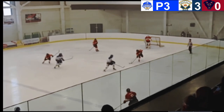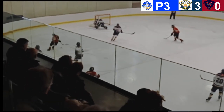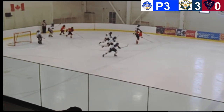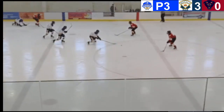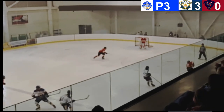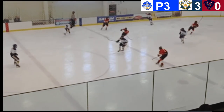Here's Welsh with it, coming up the left wing against Kendall. Kendall stops that, but Welsh keeps going with it. Comes down low, the Panthers' backhand shot. Moore steers that aside. Comes out to center. Chipped into the Panthers' zone. Oxford picks it up, tries to outlet it. That's tipped into the neutral zone. Sent back into the Panthers' zone.